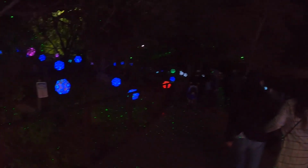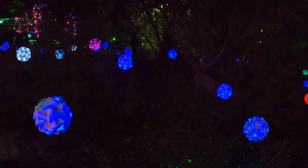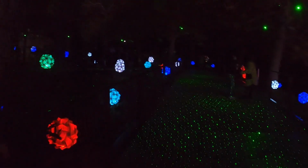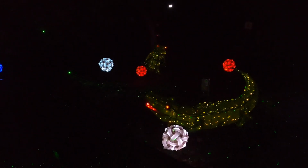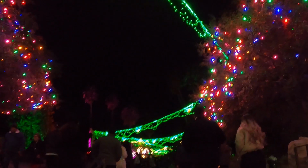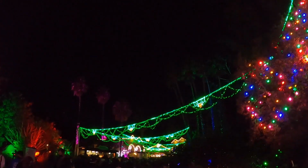All right, heading up into this more subtly illuminated trail. And I love these glowing orbs and the projected green sparkly lights all over the ground and the trees. Yeah, that's beautiful. Yeah, the alligators are great. That is really neat. Yeah, this is really very popular. I can see why. I love this.